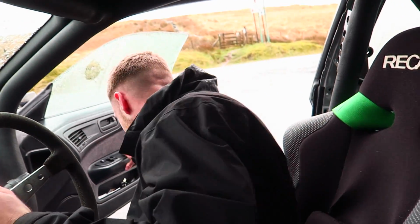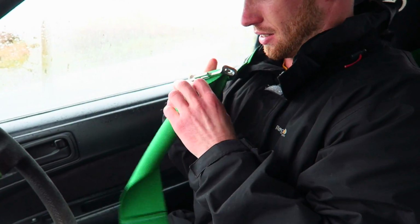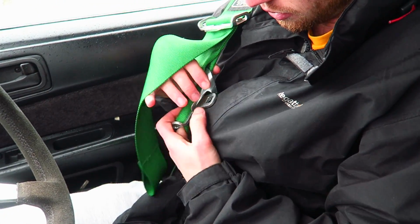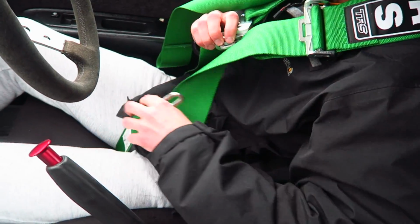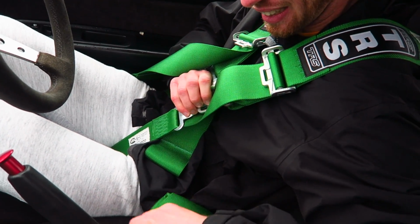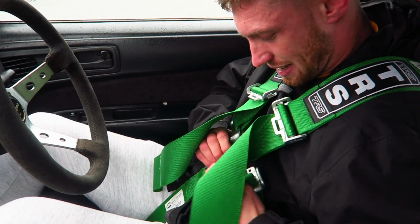Now, the first thing you need to know, these are the weirdest harnesses I've ever had in my entire life. I literally got in and I was like, what the hell? There's just little weird hooks. So apparently we do this one, then this one goes through there, and this one comes through there, and then this one comes through here, and then we hook this one through here. Right, and we're locked in now, we're a professional drifter. If you want to turn, it's probably better to slide, because when you don't slide, this is what happens.